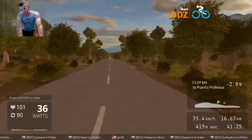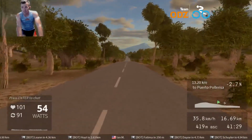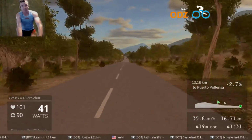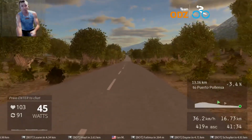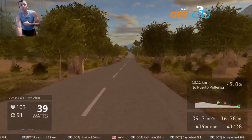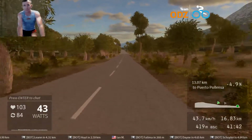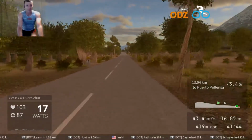I think right now we're just hurting on numbers, being able to start with someone, and just seeing what that interaction is. I don't know what the draft is because I rode by myself the whole time, and nothing indicated to me when I was behind the bot whether I was getting a draft. So those are a couple small things, and I'll write them up and send them to Road Grand Tours.